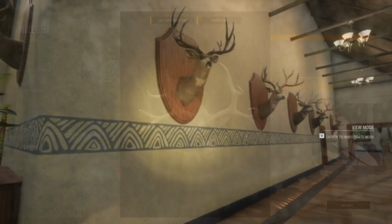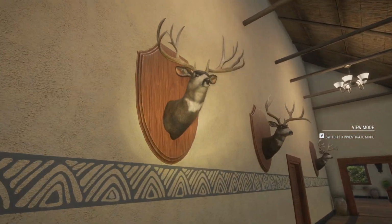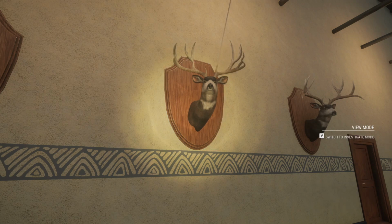All right guys, welcome back to our trophy lodge. Now first, I'm gonna show you our previous biggest T-Rex diamond muley. And that's gonna be this guy right here. This one scored 339.7, but it's also a messed up looking kind of non-typical muley, which, yeah, it's interesting, but it's nowhere near as cool as the buck that we just got. And not only that, we probably shot this thing with the 30-06, if I'm not mistaken.